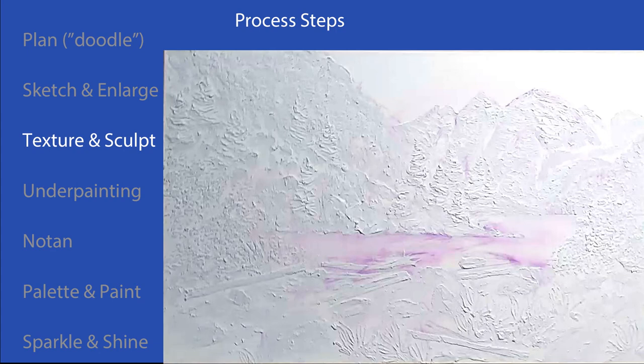The next day, I review the texture, quickly sand off sharp peaks, and brush off loose, dry paste from the surface using a large paintbrush. Then I apply more spackle if needed, and I let it dry. I refine the edges and carve details using old dental tools.